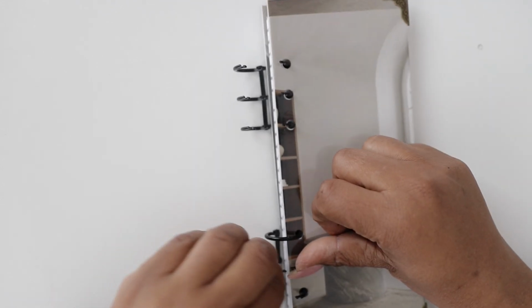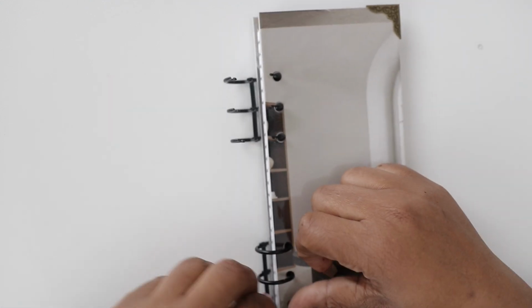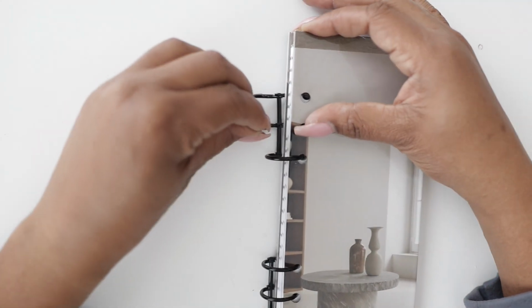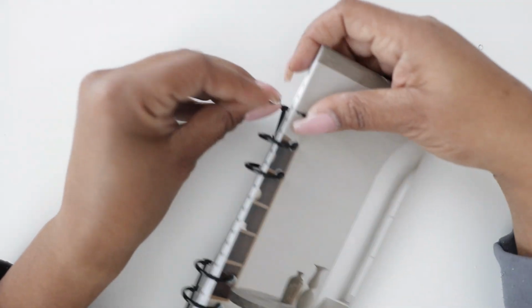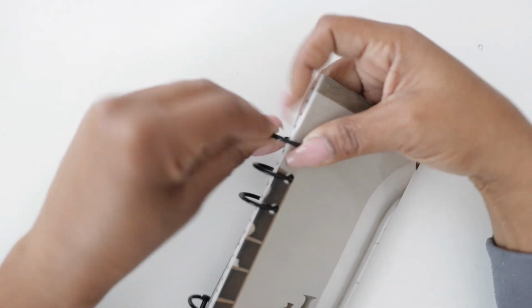So I wouldn't recommend this if you're going to be taking the pages out. The ring planner is going to be better because you can just do it once. This, you have to open each ring. It's not difficult to do. It's just, if you're taking pages out a lot, this is going to be more for a notebook type of look, which is what this is going to be considered for me. I'm not going to be taking the pages out.